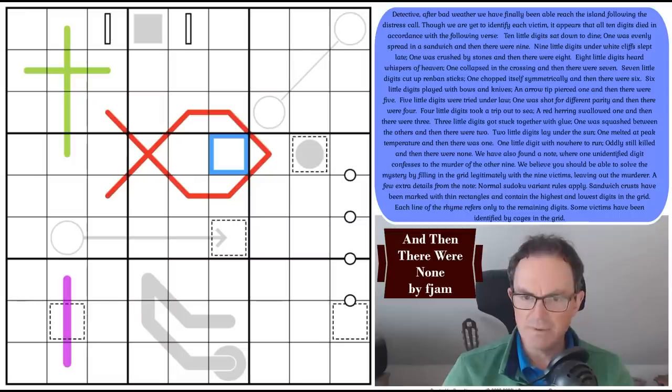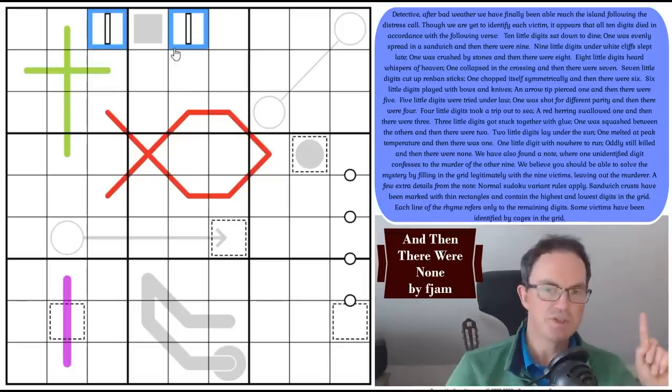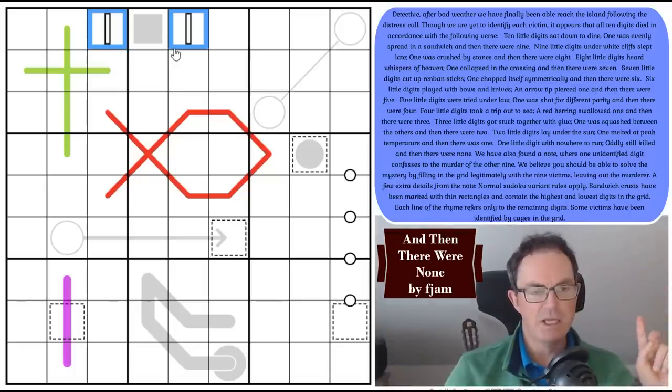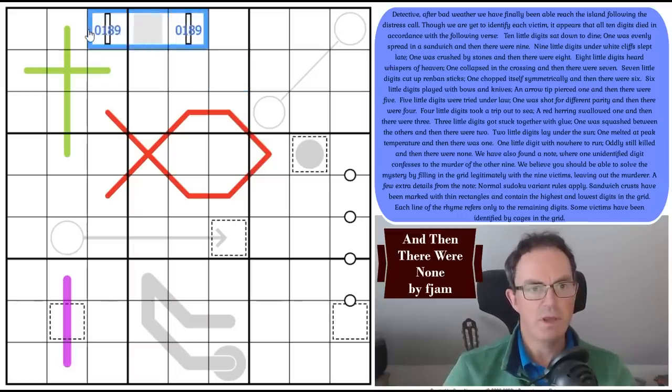Oh, there was something later on about sandwiches as well. I remember it said sandwich crusts have been marked with thin rectangles and contain the highest and lowest digits in the grid. So if my interpretation of the instructions is right, and it may well not be, if 0 is used in the grid, one of those is a 0. If it's not used in the grid, one of those is a 1. If 9 is in the grid, one of those is a 9. If 9 is not in the grid, one of those is an 8. So I think the options for the sandwich are those cells.